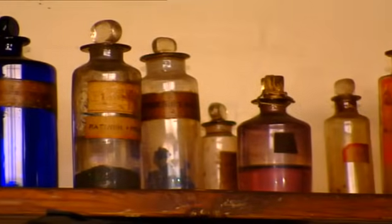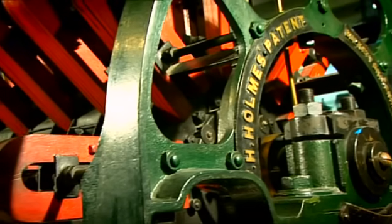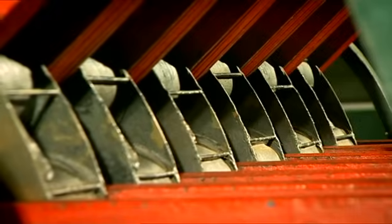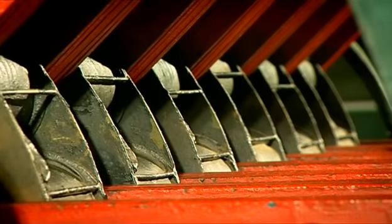Electricity was confined to the laboratory. It was a scientific curiosity. What it needed to become a powerful technology was a practical application. Enter an engineer, Frederick Hale Holmes. He had a brilliant idea. And here it is. Holmes' high-output generator was the first in the world to be put to practical use.